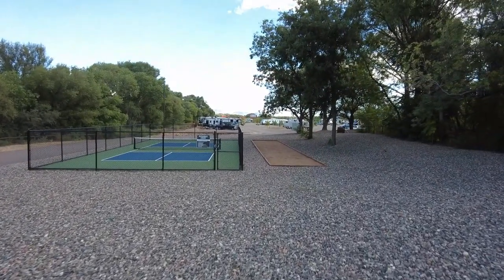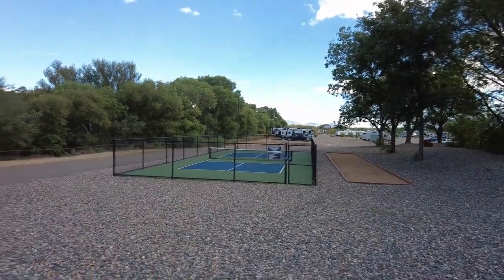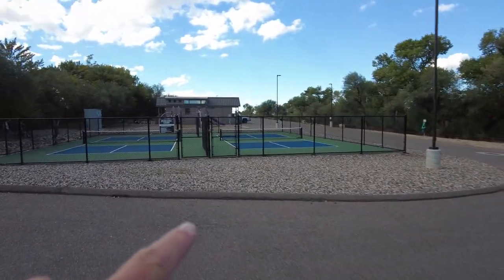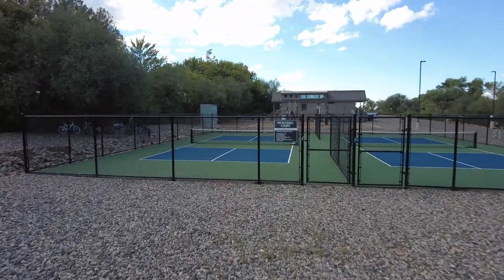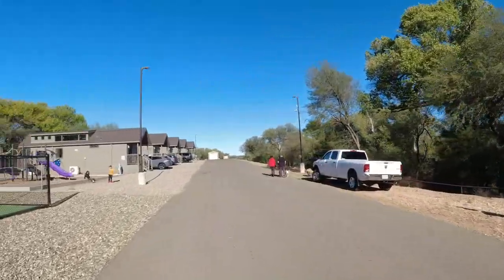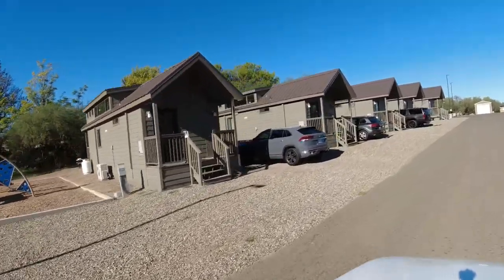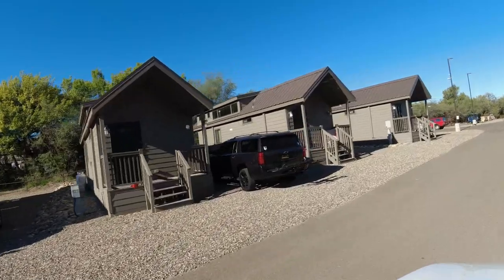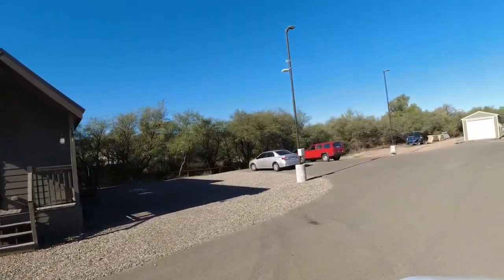All right, so we have 3 pickleball courts here at the resort. You have 1 single sitting over here alone, and then you have two more courts over here across the street. Then of course you have a playground over here for the kids. And you have a row of cabins. They seem to be pretty full during our stay. On the other side of those trees are some more cabins. You'll see them here in a minute as we drive around.